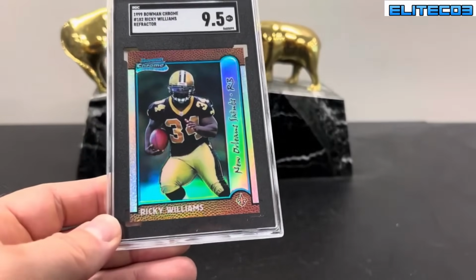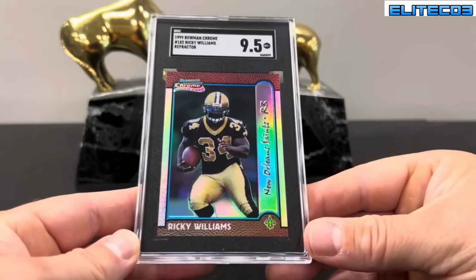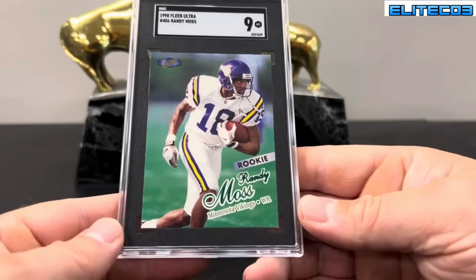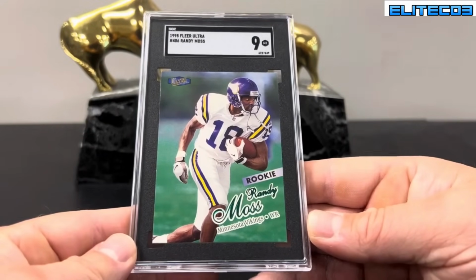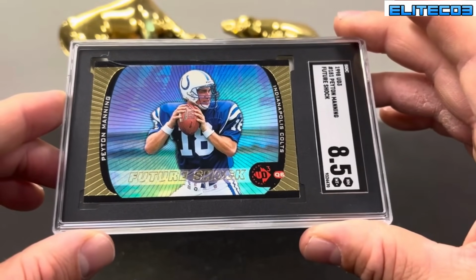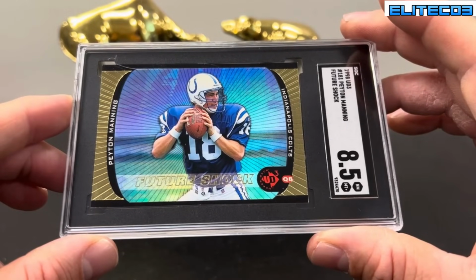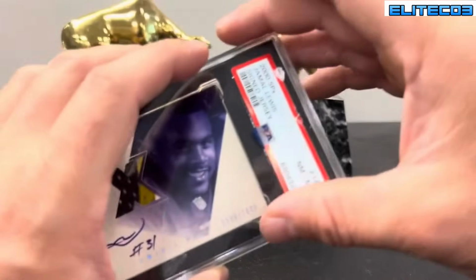Ricky Williams Bowman Chrome. That one did pretty good. 9.5 on the Ricky. Moss gets a 9. That's the Ultra. This is Future Shock Manning. Didn't do too great, but it's a little white on those corners on the top. It's another one.